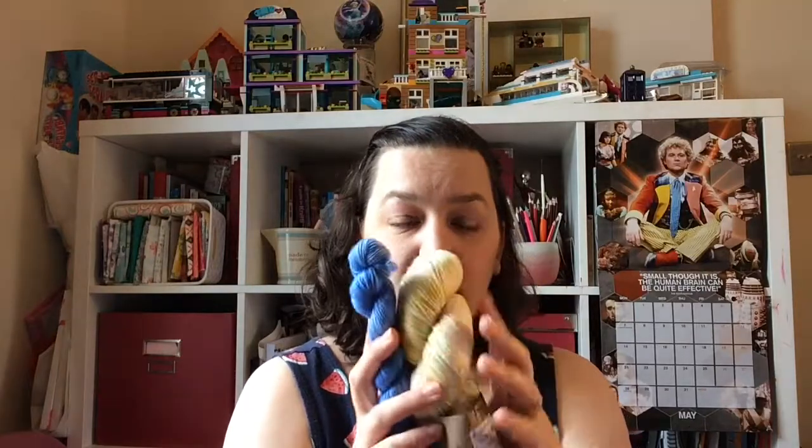So again, I haven't decided on the actual sock pattern, whether it will be a plain vanilla sock or if it will have a bit of an actual textured pattern to it or not. But I think it would look good even if it was just a plain vanilla with the contrast. I think the yarn can sing for itself, really. It's so beautiful.